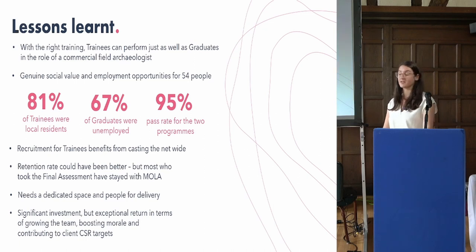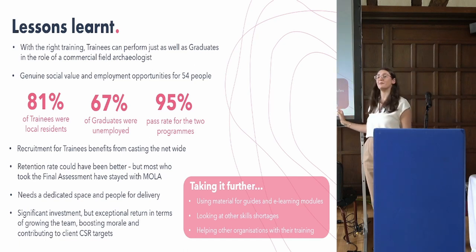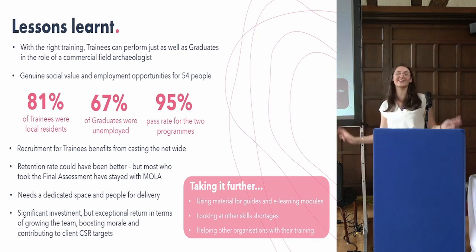So in terms of next steps, taking it all a bit further, we've been transforming all that material that we've put months into creating. We're now using that for guides and e-learning modules for the wider workforce so that they get something out of it as well. Looking at other skill shortages that maybe we could apply the same model to. We've shown that it works at least twice now. Maybe it could work for other skills, not just field work. And then this very vague statement, helping other organisations with their training.